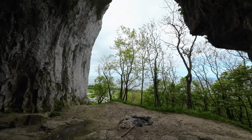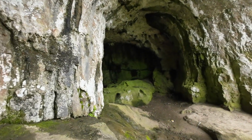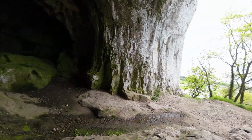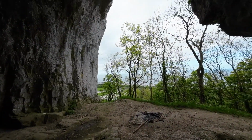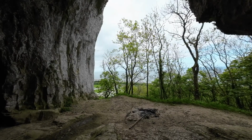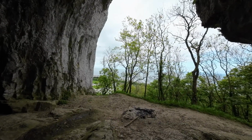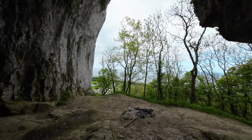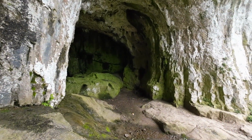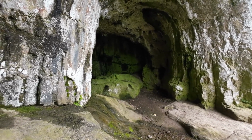Just look at that view. You've got something like this from the primordial past of the creation of the earth. And then you pan round and you've got modern infrastructure. Makes you wonder, did anybody ever actually live in this cave? Was there generations of people born here, lived here, hunted in this forest, died here? Does make you wonder.